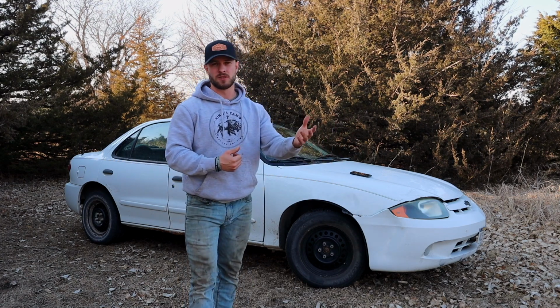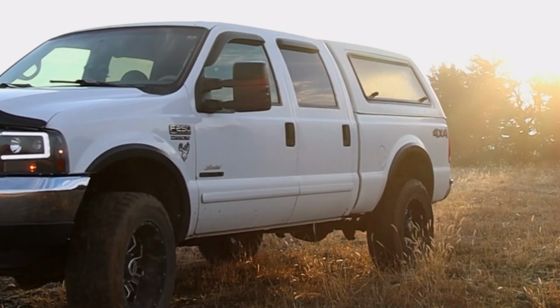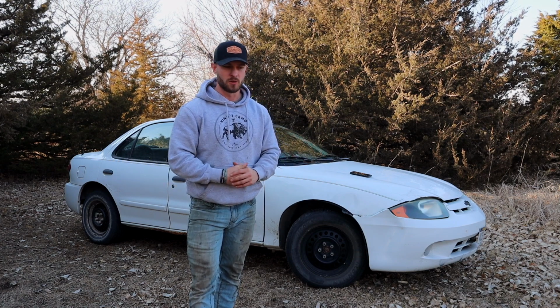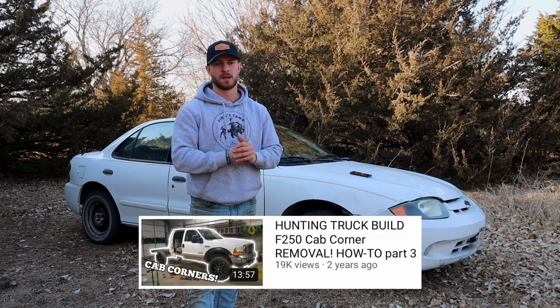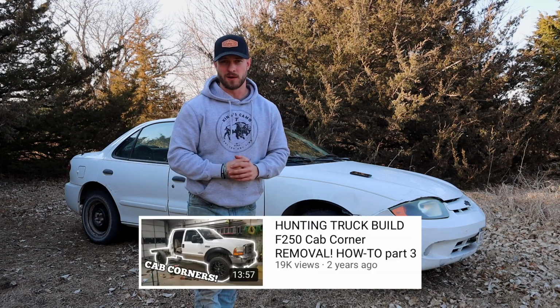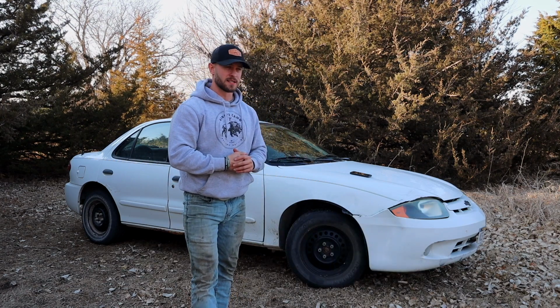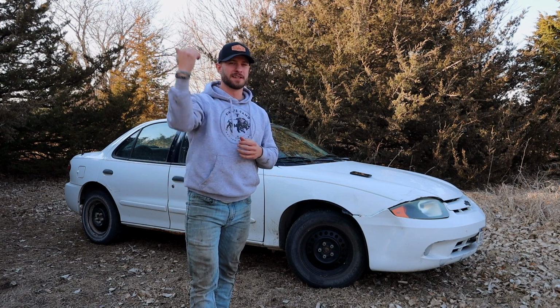So I have a 2001 Ford F-250 Super Duty with a 7.3 Power Stroke. It's a great, I mean, awesome diesel pickup, four-wheel drive, and I absolutely love that truck. I kind of built it from the ground up. It needed a lot of work when I bought it, and now it's in really, really good shape. But that truck, like I say, the fuel mileage is terrible. Gas prices are through the roof.